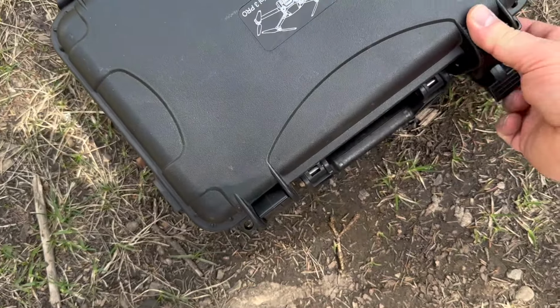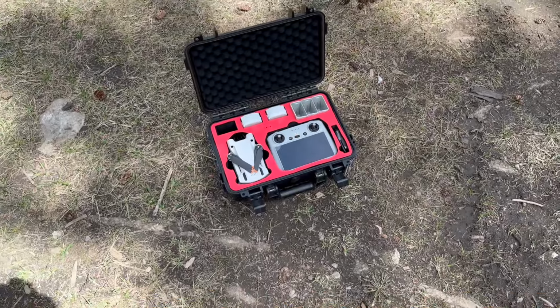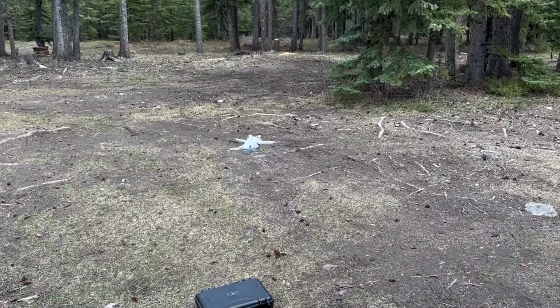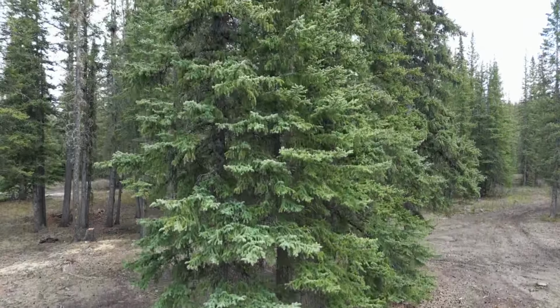Wasting time driving around. Gonna get the old drone up. Take off. Home point updated. Alright, here we go. It's time to fly the drone.